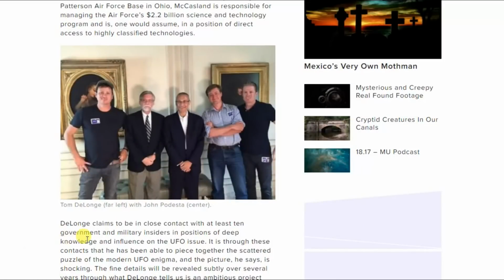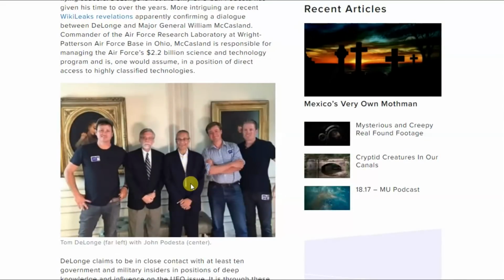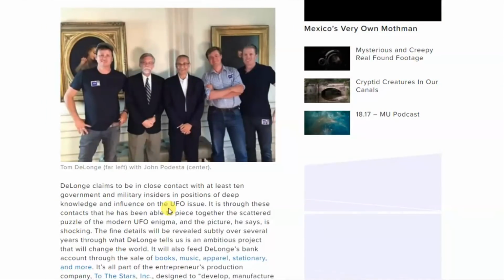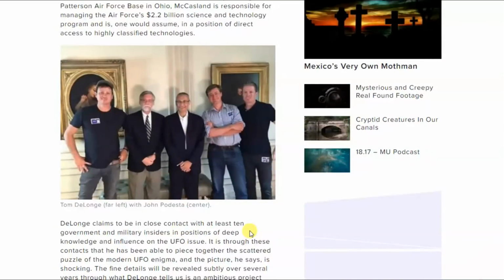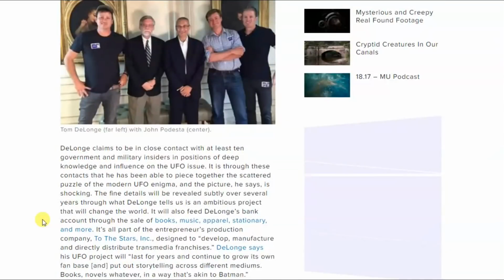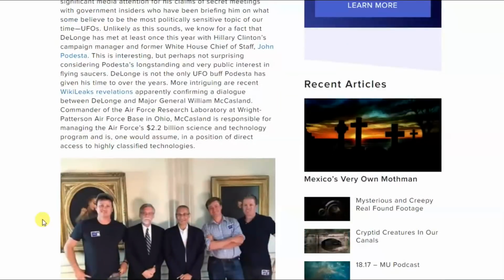In any case, a lot of people have pointed out that Tom DeLonge was at the White House meeting here with John Podesta, who was also a UFO buff for Hillary Clinton. So it really makes you wonder if Tom himself is really involved in some sort of legitimate operation in all this, or whether he's just a willing dupe. You know, a rock star with the overinflated rock star ego and really not the educational and technical science background to sort of cut through this and sort the wheat from the chaff. So it looks like we're going to get a lot of disinformation out of this regardless.